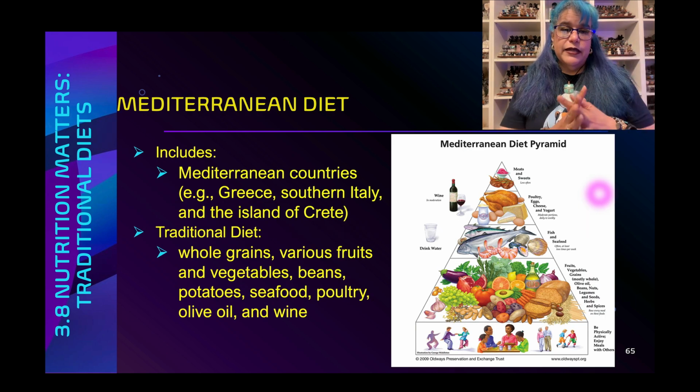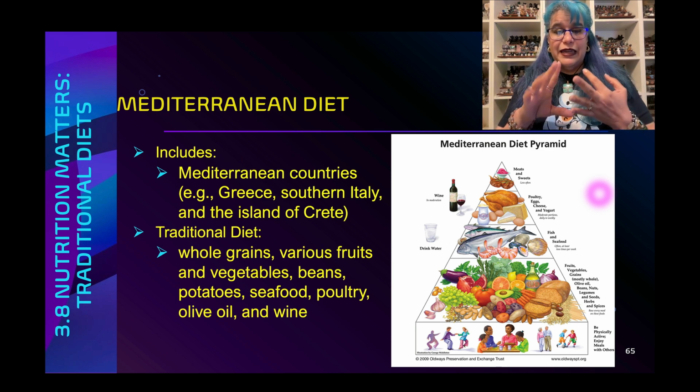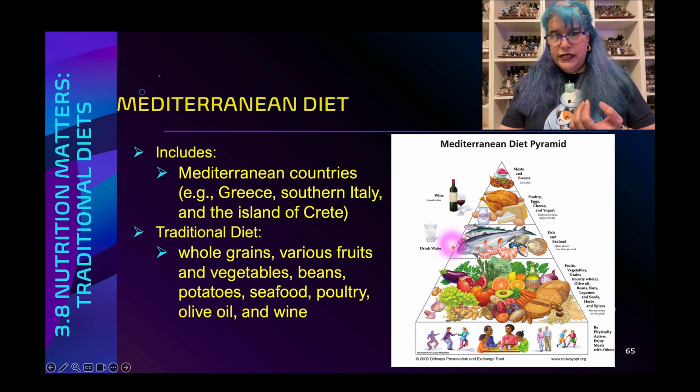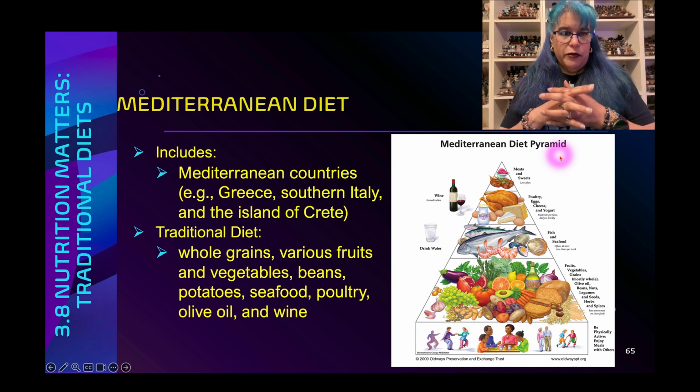The Mediterranean diet. The Mediterranean countries we're talking about include Greece, southern Italy, and the island of Crete. Traditionally, we've got whole grains, a bunch of fruits, and again, if you look at the base of this pyramid, we've got our bread, grains, and then a whole bunch of fruits and vegetables here. Beans, potatoes, seafood. Notice that the biggest portion of our pyramid meat-wise is going to be seafood. We do have chicken and beef, but they make up a smaller portion of that pyramid.